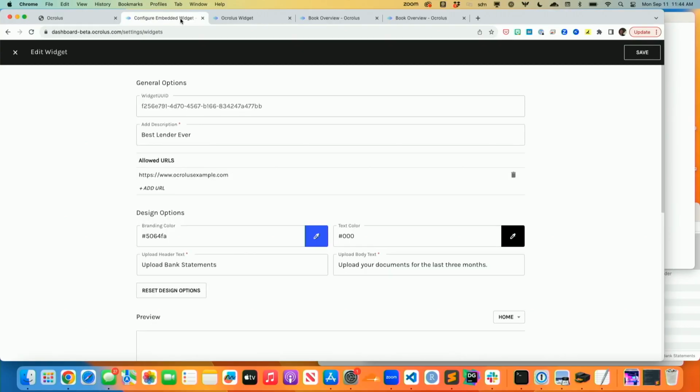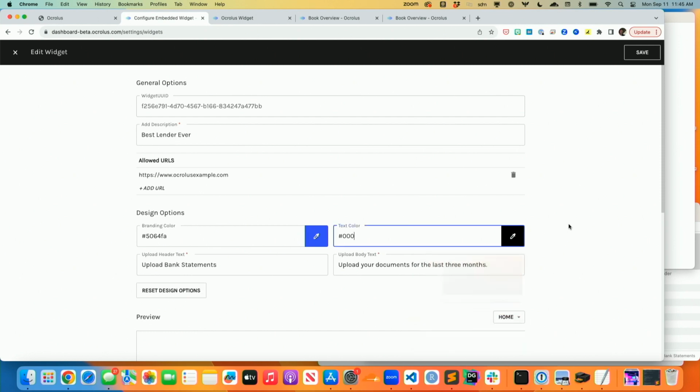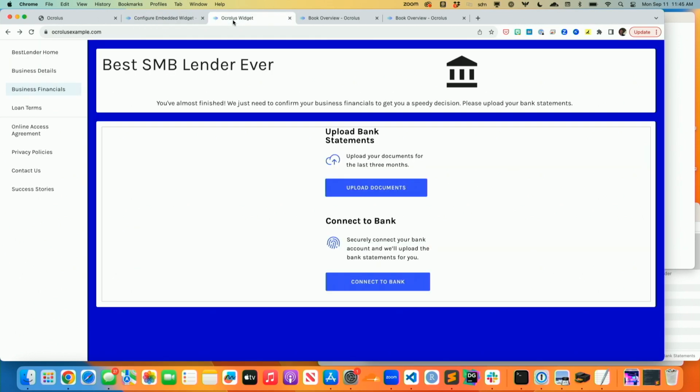Because this is the best lender ever, they, of course, want to understand their small business applicants' cash flow characteristics, so they ask for bank data. In their Ocrolus dashboard, they can configure a widget using our low-code, no-code tools. They can even apply their own branding guidelines, and then they can embed it in their own application website.